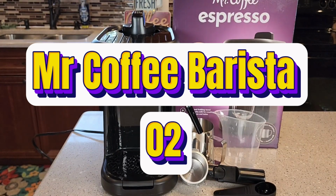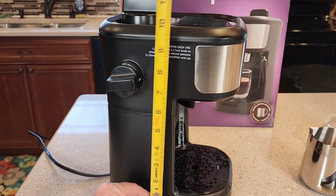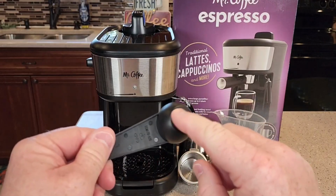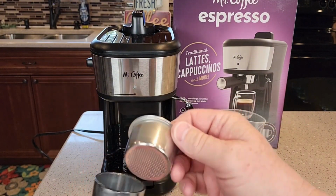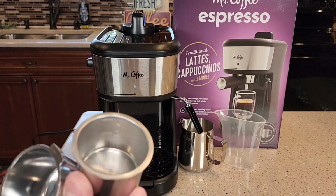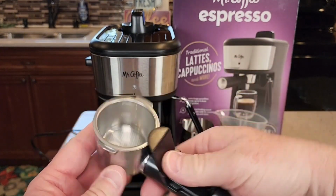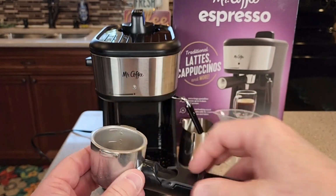Alright, let's talk convenience. The Mr. Coffee Barista is one of those machines that says, "Hey, I got you," especially if you're just looking to whip up a latte or cappuccino without the drama. What sets it apart? That built-in milk carafe. Instead of messing with a steam wand, this thing froths and pours the milk for you. It's almost like having a mini super automatic machine in your kitchen, but for a fraction of the price.